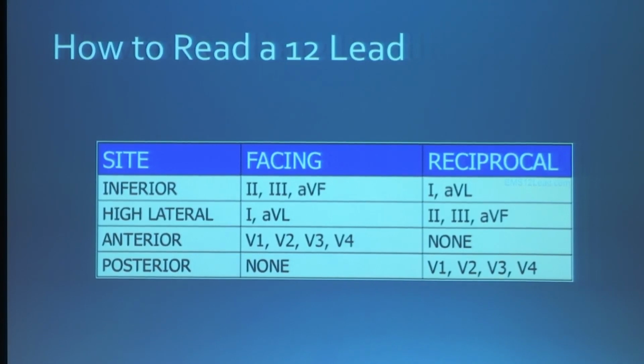Now, remember, the 12 lead is for all intents and purposes looking mostly at the left ventricle. When we talk about MIs, we're talking about left ventricle mostly, right? Because it's the big muscle, and it overwhelms the right side electrically with all the vectors, all your electrical impulse, because you've got big muscle, little muscle.